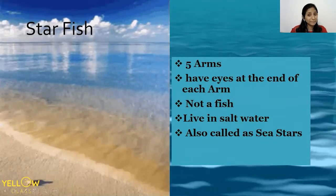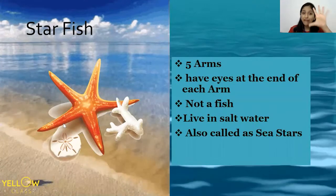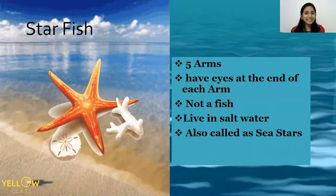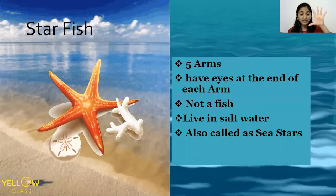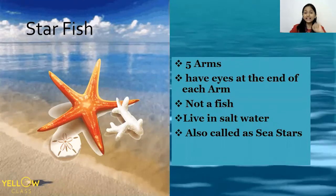Then comes our, who is this? Starfish. Starfish is also not a fish, and how many arms does it have? 1, 2, 3, 4, 5. So it has 5 arms and each of these arms has an eye at its tip. They live in salt water and are also called sea stars, because they live in the sea. So what about starfish? We know it has 5 arms, an eye at the tip of each arm, and it lives in salt water.